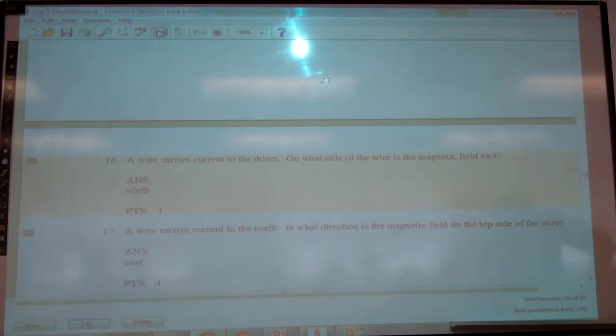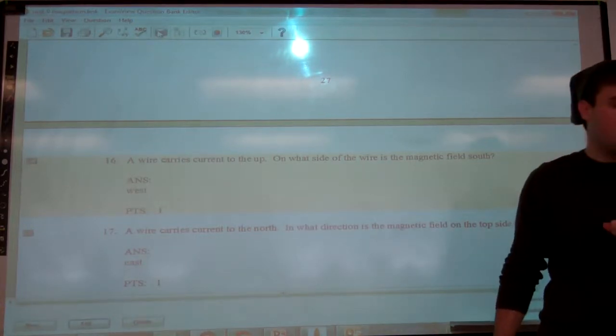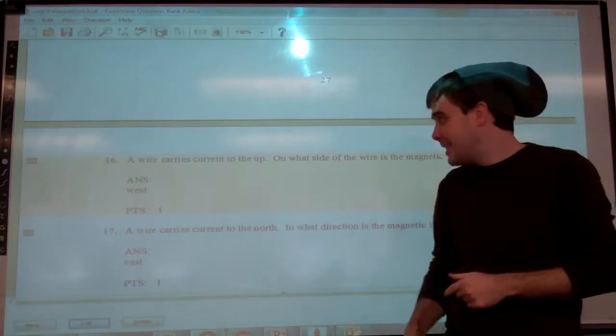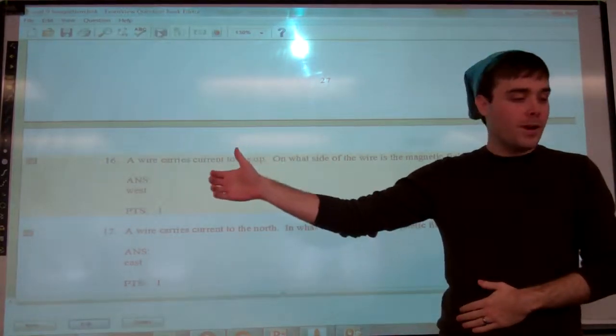Here, this is slightly different than what we just did. Okay. Wire carries a current to the up. I got all these things that switch. The syntax doesn't always work. But you guys get the idea. Okay, so wire carries a current to the up.